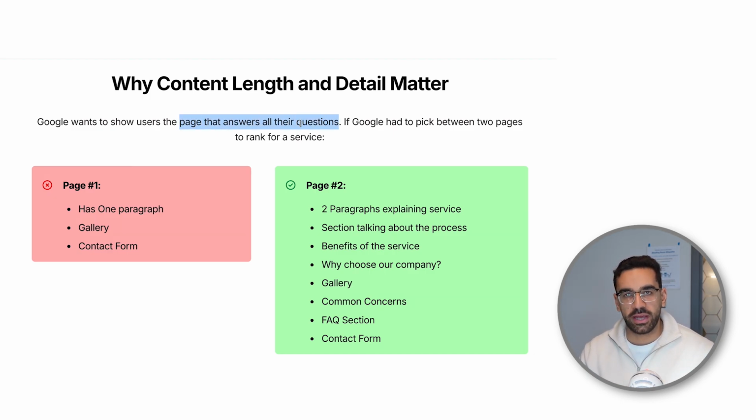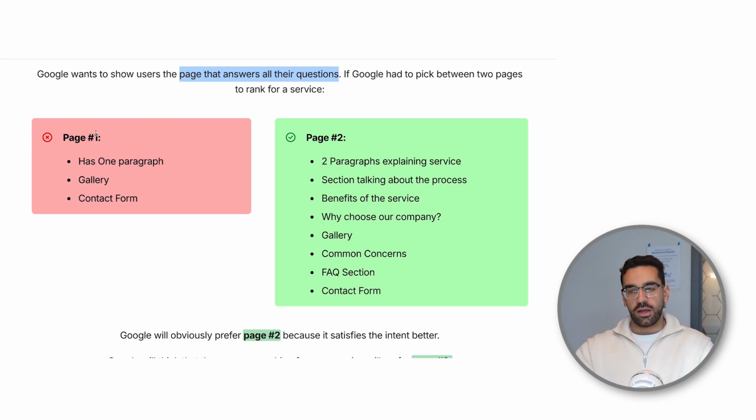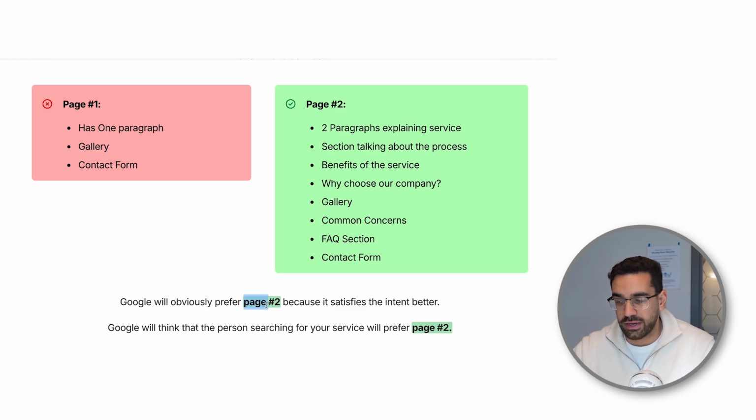If Google had to pick between two pages to rank for a service, let's say these are the two examples. On the left, we have one page that only has one paragraph. It has a gallery and a contact form. And on the other page, we have two paragraphs explaining the service. We talked about the process, the benefits, why us, gallery, all this detail. Google will prefer page number 2 on the right because it satisfies the intent better. If I am a customer looking for a service, I may have more questions like, why I need the service, or common concerns or frequently asked questions. I am more likely going to spend more time hanging around here, right? So Google will think that the person searching for your service will prefer page number 2 because you just cover the topic in more detail.